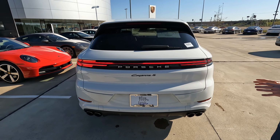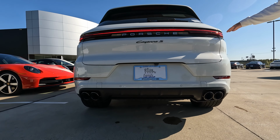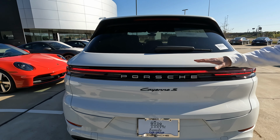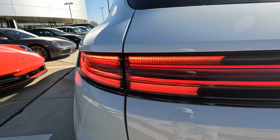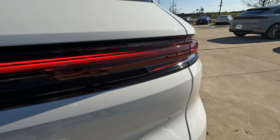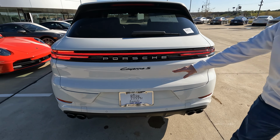And one of my favorite things that you see on these Porsche models is the fact with your LED taillights is that you have the light running all the way across instead of having a break in the middle that's just a dark area. That looks nice. I like the way that looks, that seamless light, so to speak. The Porsche logo right beneath that, and then the perfect color for the Cayenne S logo right here.